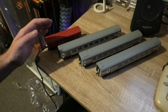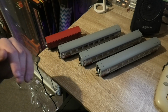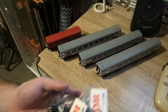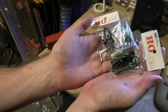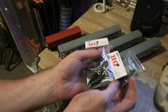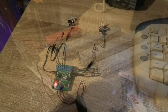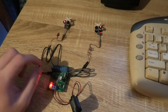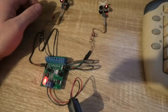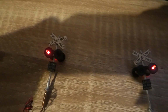But anyway, let's go ahead and look at the next items, which is going to be the small little level crossing setup that I got, and we'll take a look and see if I can get it working. So let's do that next. Alright, so I decided to wire it all up off camera, but as you can see, I've got them working. And here's what they look like.